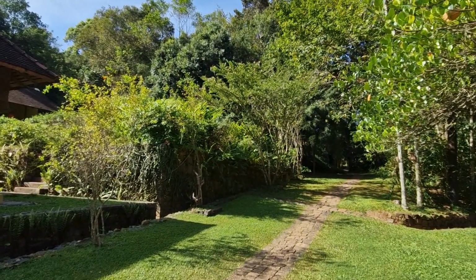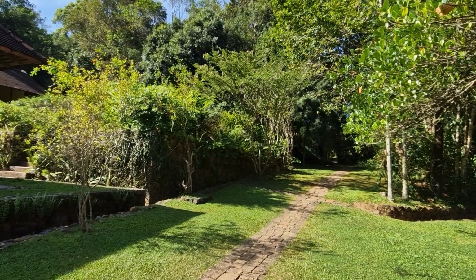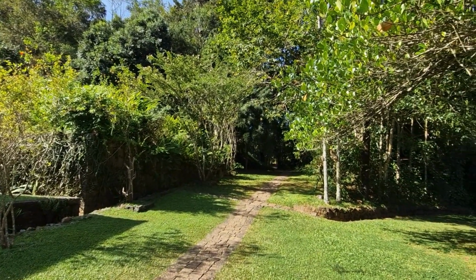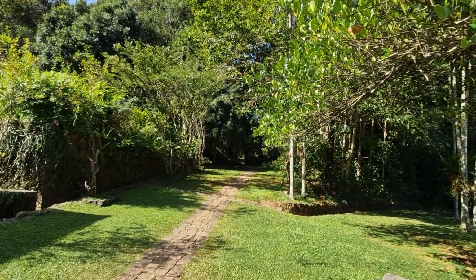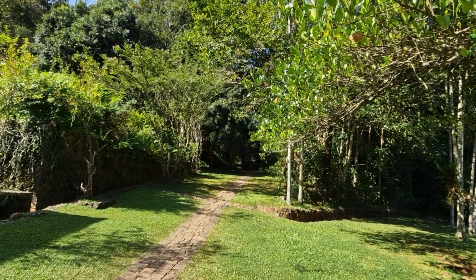Up this way is the route to the forest pavilions. As I mentioned previously, it's quite a hike up past the pool and up steps and down steps to get to the forest pavilions, but they're really sort of isolated, and that's lovely for having the bird life around and just a bit of romance really. It's Valentine's Day today, so perfect for us.